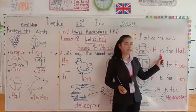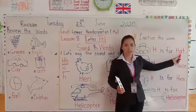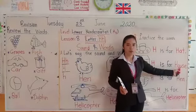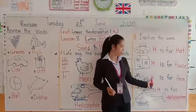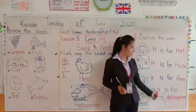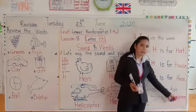H is for hat. H is for house. H is for hat. And H is for helicopter.